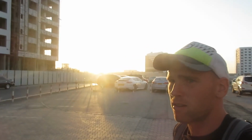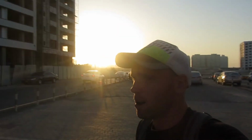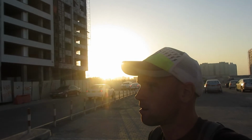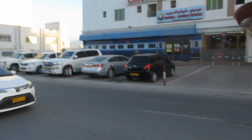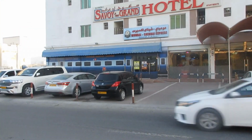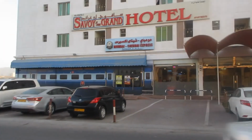So on the bus on the way back, I said I was going towards the city centre, so I'm going towards the centre of Muscat. But it turns out City Centre is the name of a shopping mall, which is in the complete opposite direction. So I had a little tour around Muscat, and it took a while to get back here, but I am now. And this is the hotel. See that it's got like the little train carriage there. That's the restaurant they've got there.